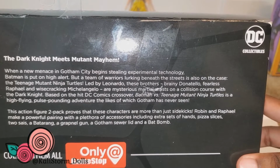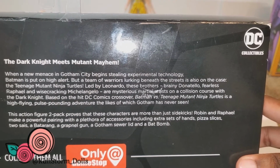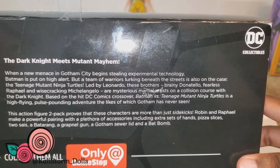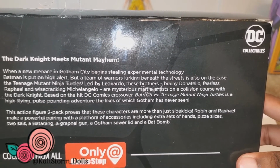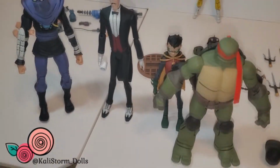The action figure 2-pack proves that these characters are more than just sidekicks. Robin and Raphael make a powerful pairing with a plethora of accessories, including sets of hands, pizza slices, two sizes, a batarang, a grapnel gun, a Gotham sewer lid, and a bat bomb. Wow, that was not a little read up like I thought it was gonna be.